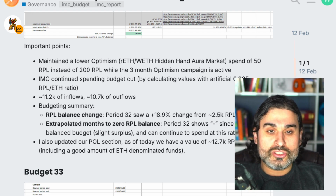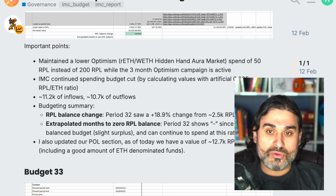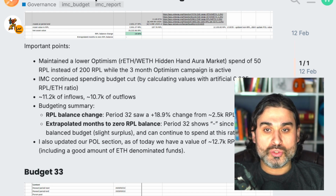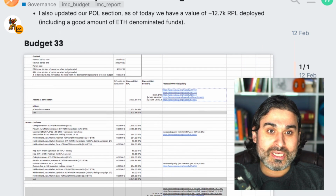Right, so the balance change here for the budget summary is that period 32 saw a 18.9% change from around 2,500 RPL to 2,900 RPL. That's how much the IMC is holding, and then extrapolated months to zero balance. So there's no number in there because we have a balanced budget with a slight surplus and can continue to spend at this rate indefinitely. And then there's a proof of liquidity section. As of today, we've accrued 12,700 RPL that's been deployed, including a good amount of ETH denominated funds as well. So that is really awesome.